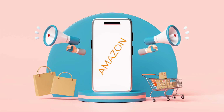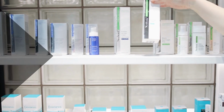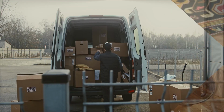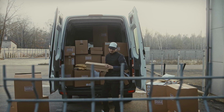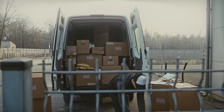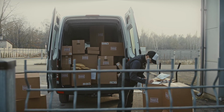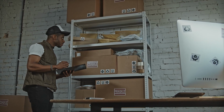Our fourth step was all about listing your products. We discussed how to create compelling listings that attract customers and encourage them to click that Buy Now button. Your product listings are your storefront, so make them as enticing as possible. Shipping products internationally was step 5. We covered the logistics of sending your products worldwide, ensuring they reach your customers promptly and in excellent condition. This step is where your business truly becomes global.